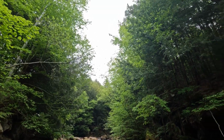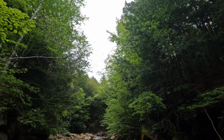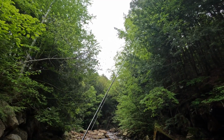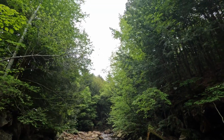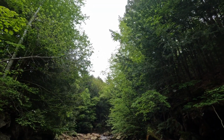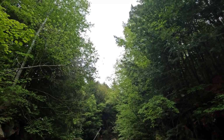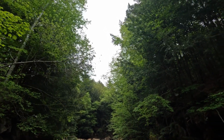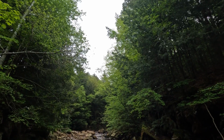Don't have a lot of time. There's also thunderstorms approaching, so we're just gonna give this a shot for maybe an hour or two, see if we can pick off just a handful more trout. Native brookies. I also think there might be some wild browns in here. Anyways, again, surrounded by Green Mountain National Forest, really gorgeous up here. Let's just see what happens.